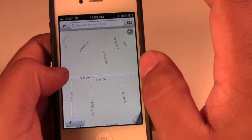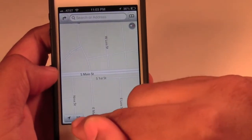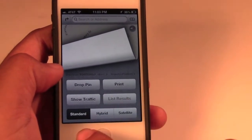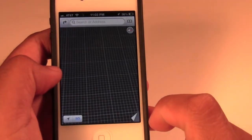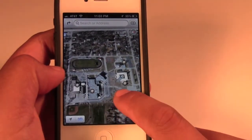Now the whole feel of it, everything feels really great. You have the 3D button here. You can turn it off and it's just a straight view, or you can have it where it kind of goes over it in a 3D motion. Click the page up. Right now we're in standard view. Now you can go in hybrid view. Scroll around that way as well.